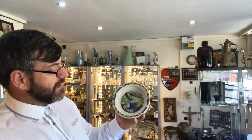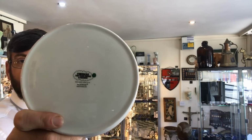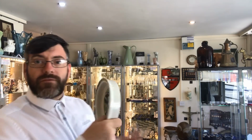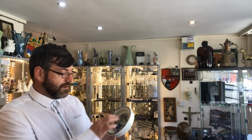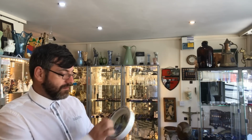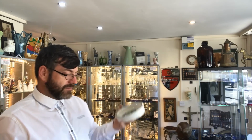This one's Thomas the Tank Engine and produced by Wedgwood of England. But for £1, it's probably going to be another £10 or £15. But they're in the bowl. So, Thomas the Tank, choo-choo. Happy days. Moving along.